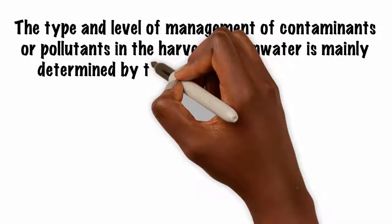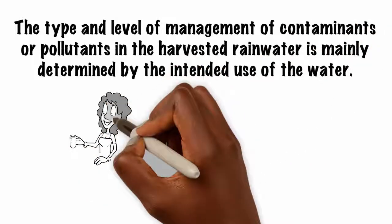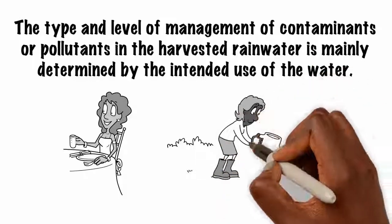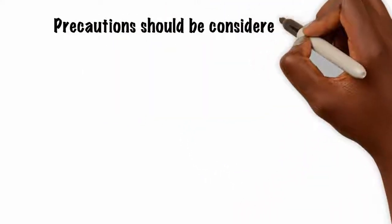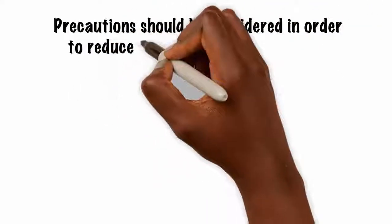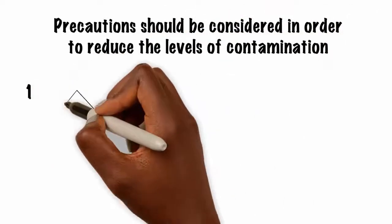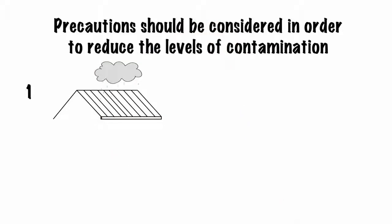The type and level of management of contaminants or pollutants in the harvested rainwater is mainly determined by the intended use of the water. If the water is for drinking, then more precautions need to be taken as compared to when the water is to be used for kitchen gardening. To maintain relatively high quality of the harvested water, the following precautions should be considered in order to reduce the levels of contamination.